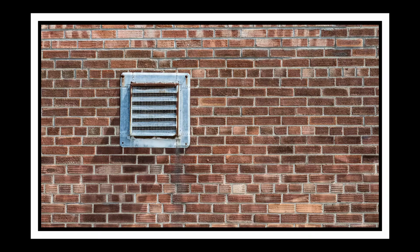So let's talk about disruption. It's a really important element in compositions. Wherever you've got something disrupting order, your eye is drawn to that disruptor. Here we're disrupting the uniformity of the bricks with this square vent. It really pulls your eye.